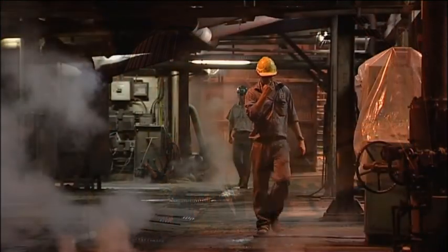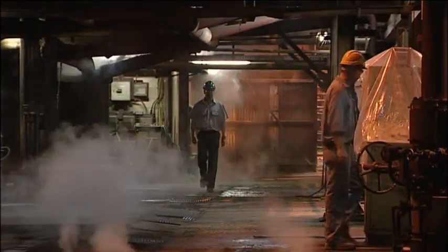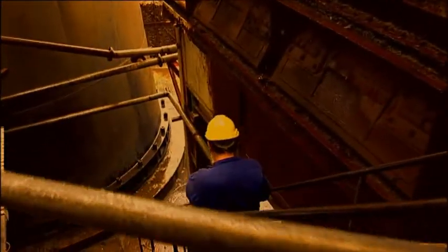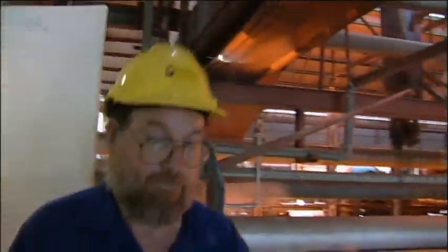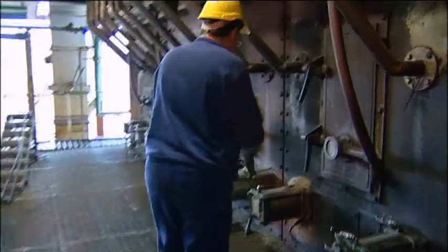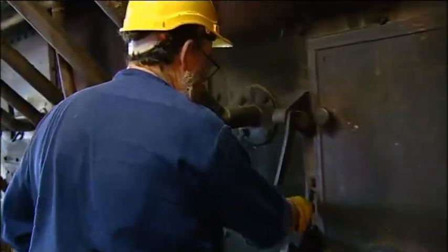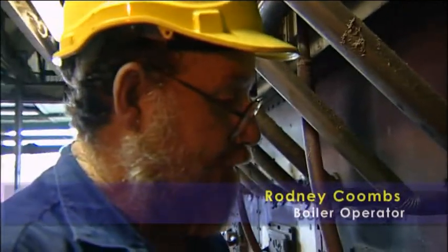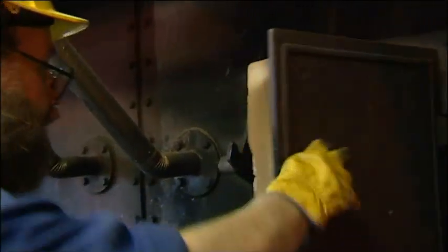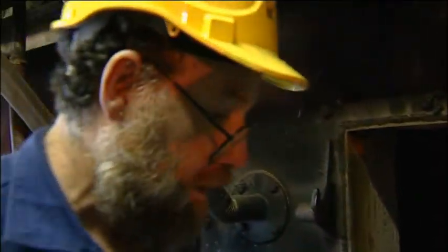The last siren sounds to mark the last day shift at Moreton Mill. One of the most important last jobs here is the lighting of the mill boiler. Rodney Coombs has been a mill worker here for 17 years, and today he will fire up the boiler for the last time. Well, normally we've got to put the gas into the furnace for the ignition. I'm just opening her up to see what the state of the furnace is before I start up. I'm just going to get my torch.